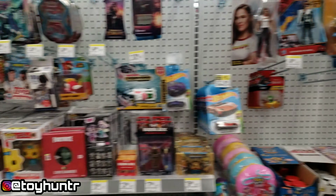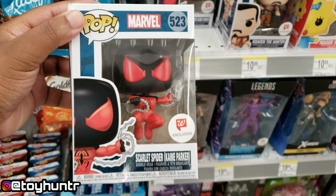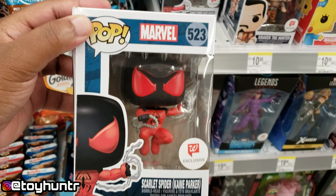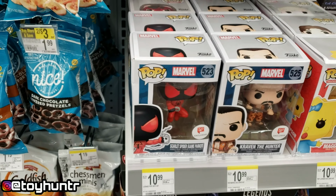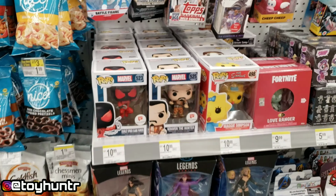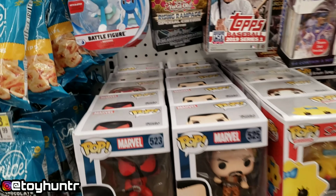This is a new Walgreens in my area. And I knew I loved this place. Look at that. Cain Parker. Cain, for those who don't know, and I'll get into a little bit more details, but Cain is my second favorite Spider-Man after Miles. Phenomenal. So we're grabbing Cain.